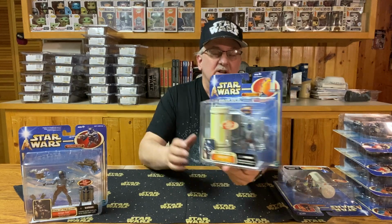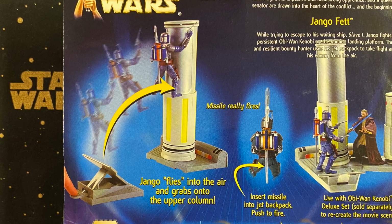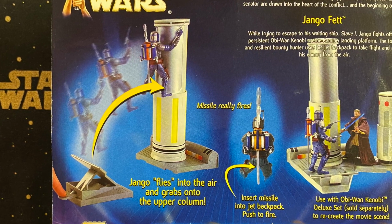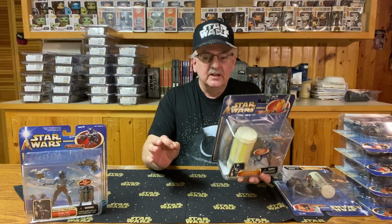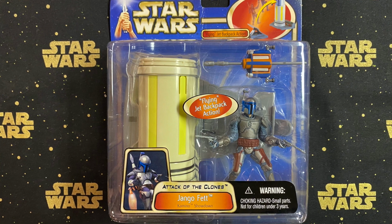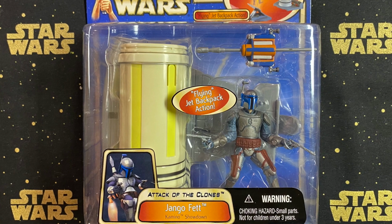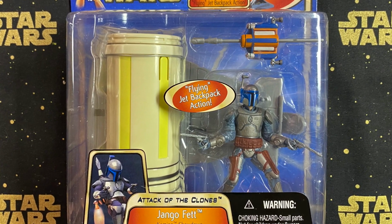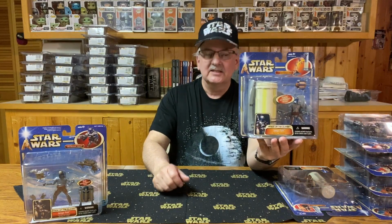But this one, if we look at the back of the card, we can see that off the springboard, Jango flies into the air and grabs upon the upper column. And insert the missile into the jet backpack will actually fire. So a nice little extra bonus there. You have a little flipping, well, in a way it's kind of flipping action. You're flipping them onto the pillar. While trying to escape to his waiting ship, Slave 1, Jango fights off the persistent Obi-Wan Kenobi on the Kamino landing platform. The tough and resilient bounty hunter uses his jetpack to take flight and attack his enemy from the air. So not bad. This is kind of nifty.